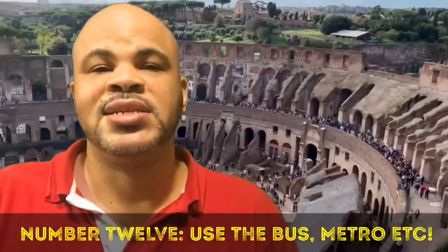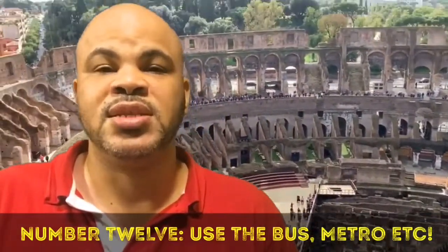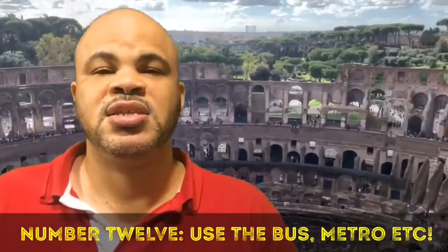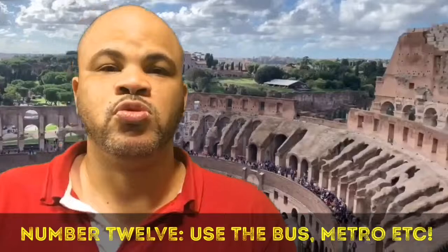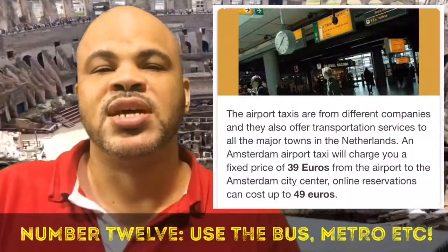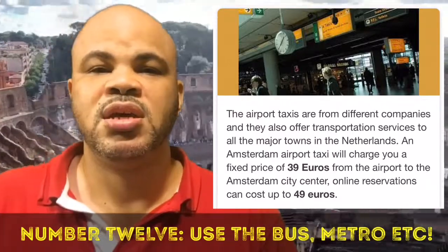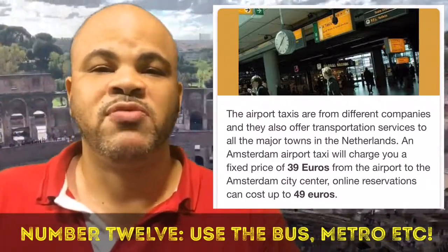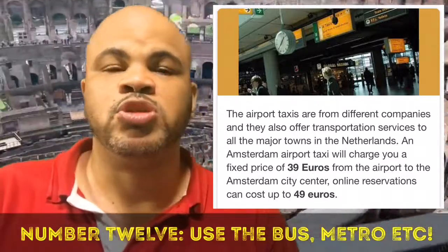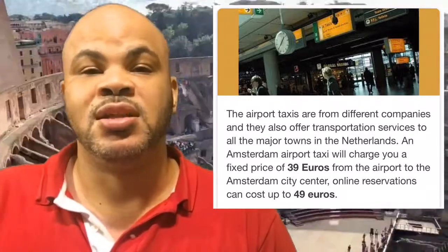If I would have caught taxis and Ubers everywhere, especially taxis, let's just say on average, a taxi from the airport to wherever you're staying is anywhere between $30 and $50. So we'll do averages and say it's $40 each way. If I would have caught a taxi from airport to place to place to where I'm staying, that would have been about $400. Now you tell me, would you rather spend $78 or would you rather spend $400? I don't know about you, but I'd rather spend the $78.